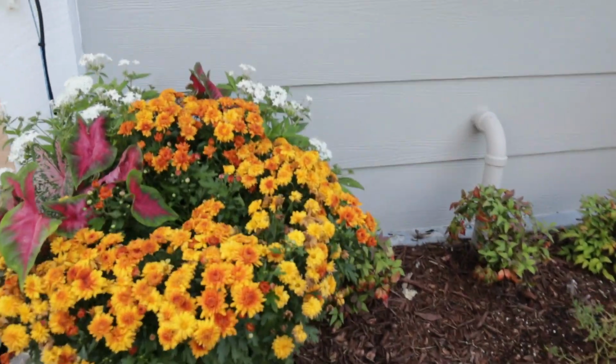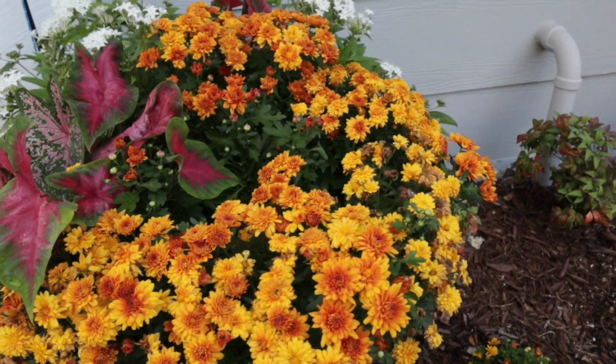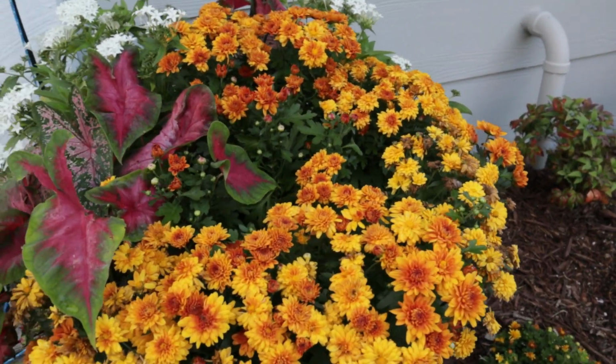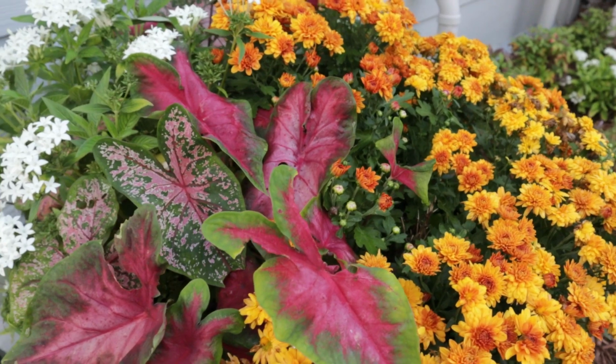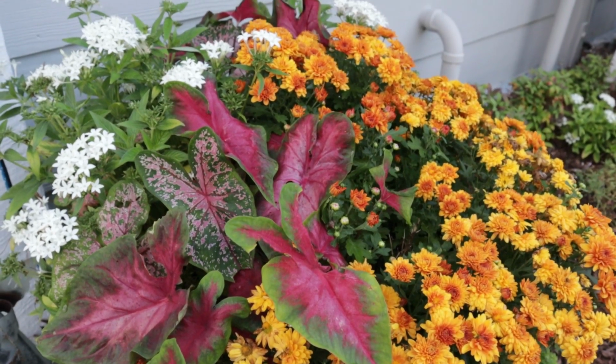So in this pot, you can see my mums are absolutely going crazy. I've got to do some deadheading, but for the most part, these things are just thriving here in this space. I have two different types of caladium. It looks like I have something eating it, but I've got one that's more red and green and then one that's more pink and white. And I really like that color combination for the summer.